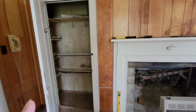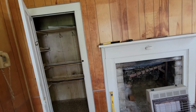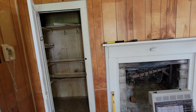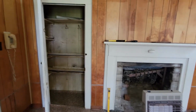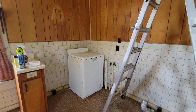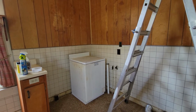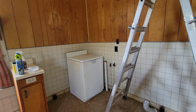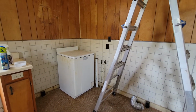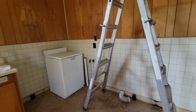This closet right here is going to end up, there's another closet on the other side. We're going to open it up, make it one big closet that's going to house the HVAC return and the hot water heater. Funny thing is, that is a hot water heater. We couldn't figure out what it was. We weren't sure if it was a washer or a dishwasher. We weren't really sure that this little old lady would own a dishwasher, and there's washer dryer hookups next to it. So we were stumped for a minute. And then we kind of figured out it's a hot water heater.